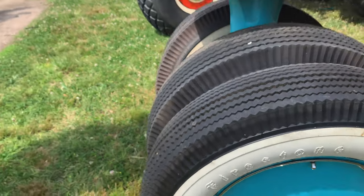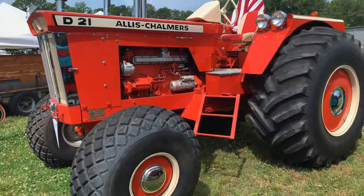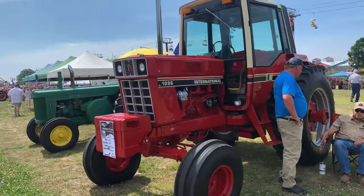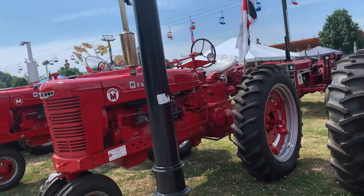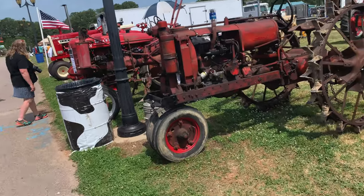You like that big old bus? Big old white wall. Welcome back, party people. Today we're at the NC State Fairgrounds attending the Gotta Be NC Festival. It's a smaller version of the state fair that showcases some of the agricultural roots of North Carolina, among other things. So check it out.